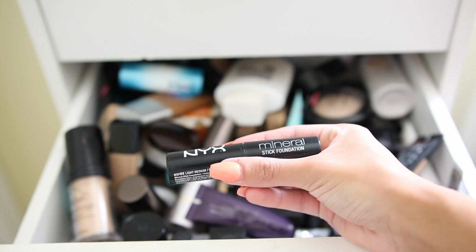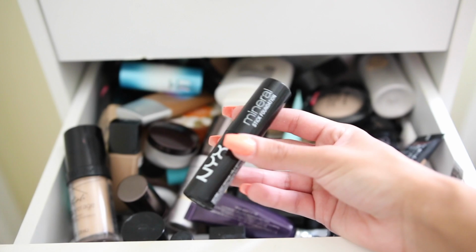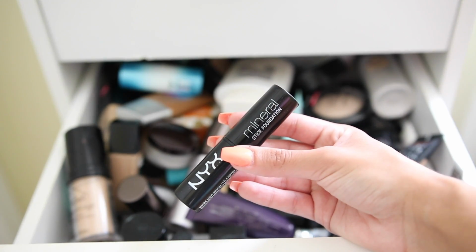This NYX Mineral Stick Foundation sucks. It has like no coverage. I didn't like the finish of it. So this, I'm probably gonna also give away or I'll be tossing it.